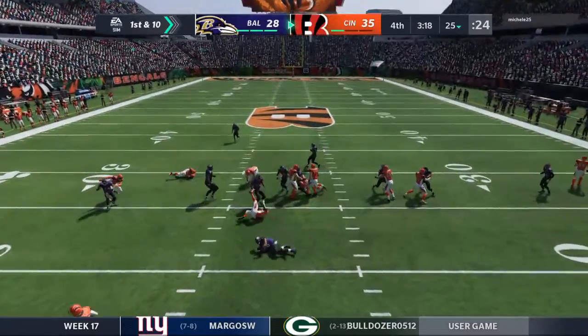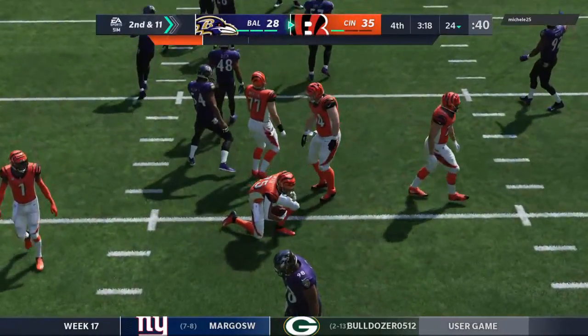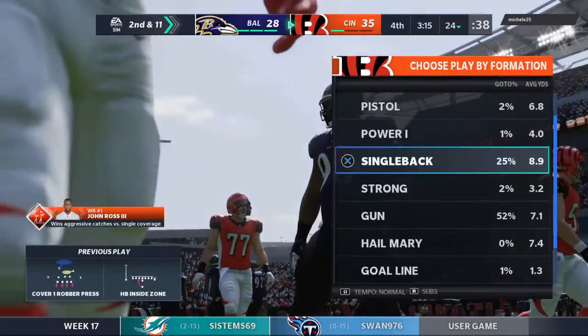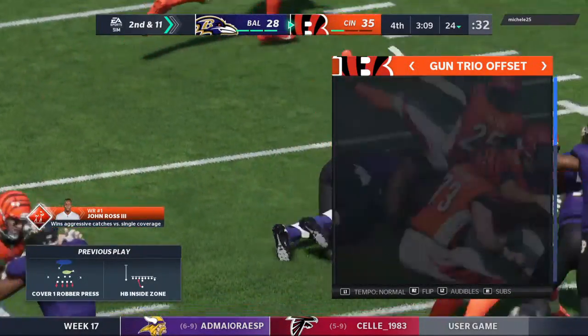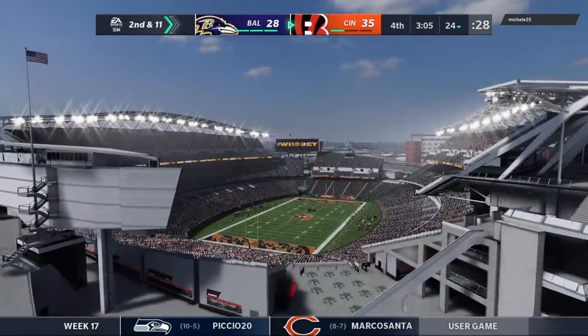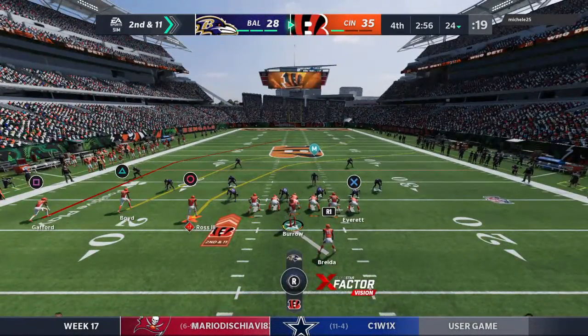They try to eat some clock with Mixon. And he is met in his tracks behind the line of scrimmage. Officially, it's a 1-yard loss. That's going to bring up 2nd and 11. Brings up 2nd and 11 at the 24-yard line. After the loss to start out, here's 2nd and 11.